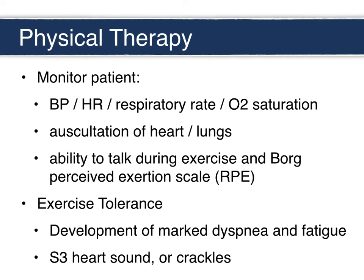So the Borg RPE is another way to monitor the patient. And if they really just can't understand that scale, one of the best ways to educate somebody on what is aerobic activity, they should be able to talk during exercise. Okay? If you cannot talk during exercise, you are doing anaerobic activity. You don't have enough oxygen. But if you can talk during activity, that tends to be aerobic activity. And as a last resort, that is how I'll educate them on what their intensity level should be.